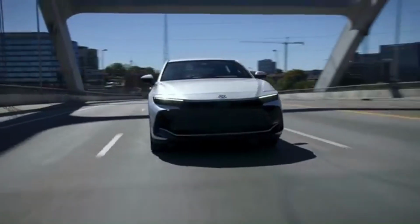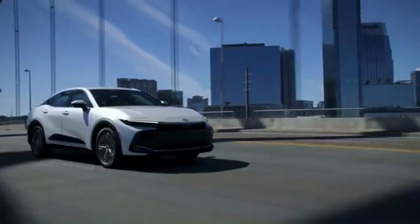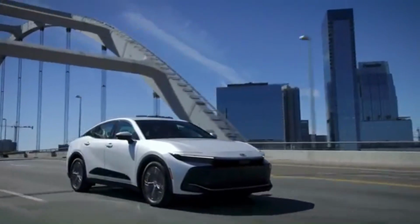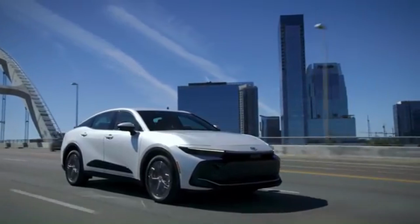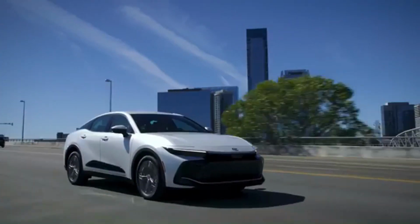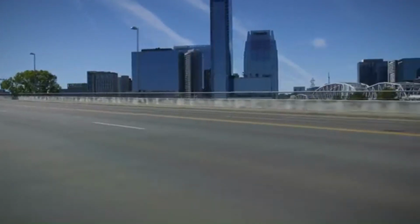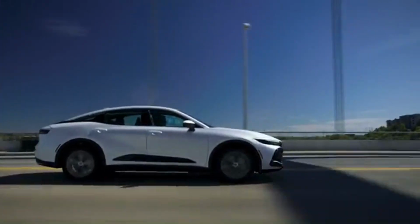All right, car lovers, buckle up. Today we're diving into the Toyota Crown, a name you might not know, but trust me, you will want to. This sleek hybrid sedan is Toyota's bold replacement for the Avalon, and it's got style, tech, and a price tag that might surprise you. So, is this the luxury ride you've been dreaming of, or just a fancy Camry in disguise? Let's find out. Stick around.